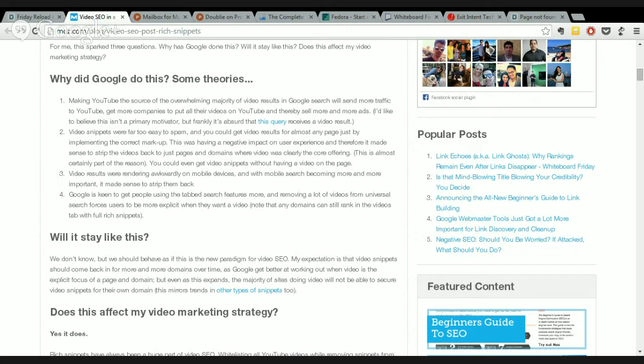Number 2, video snippets were just far too easy to spam. You could get video results for almost any page just by implementing the correct markup. This was having a negative impact on user experience. That word comes up a lot. And therefore it made sense to strip the videos back to just pages and domains where videos were clearly the core offering. This is almost certainly part of the reason. You could even get video snippets without having a video on the page.